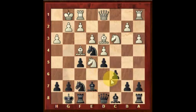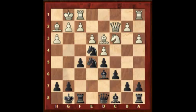The dark square weaknesses are not so bad. E5 being put under more pressure. And now knight takes e5. So it seems a very favourable Dutch stonewall without too many weaknesses. A5.